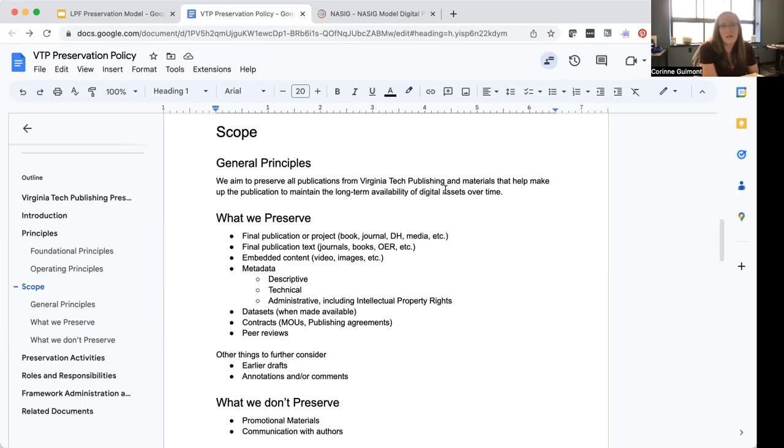And then thinking about our contracts, our MOUs, all those publishing agreements, to make sure we're keeping a record of, especially things that include copyright and intellectual property rights. We also decided as a team that it would be helpful to preserve those peer reviews, just so we had those comments moving forward and maybe why a decision was made.